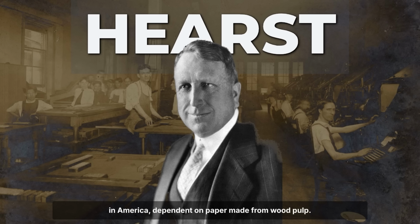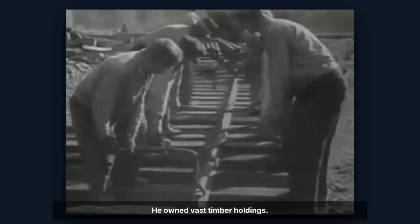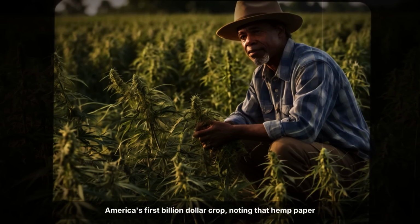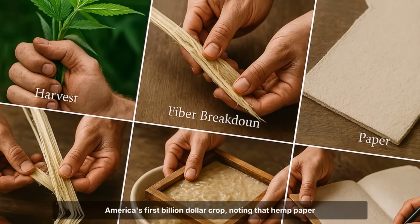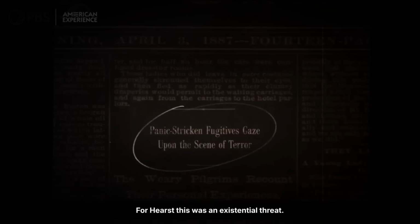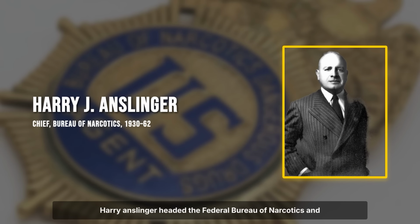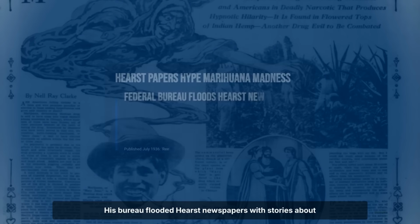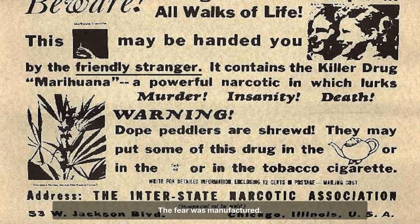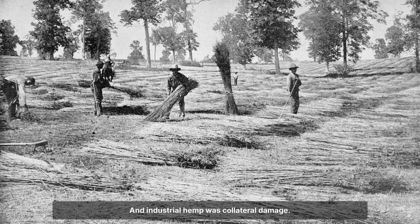William Randolph Hearst owned the largest newspaper empire in America, dependent on paper made from wood pulp. He owned vast timber holdings. In 1916, the USDA predicted hemp would become America's first billion-dollar crop, noting that hemp paper was superior to wood pulp paper. For Hearst, this was an existential threat. Harry Anslinger headed the Federal Bureau of Narcotics and happened to be married to Andrew Mellon's niece. His bureau flooded Hearst newspapers with stories about marijuana madness. The fear was manufactured, and industrial hemp was collateral damage.